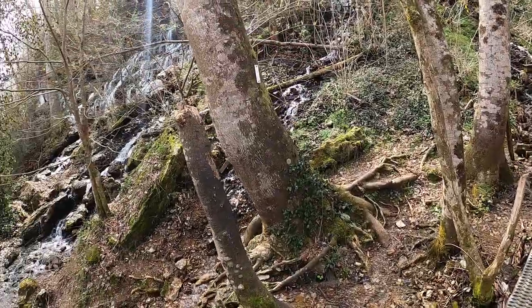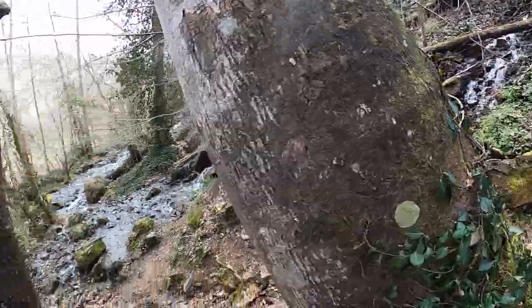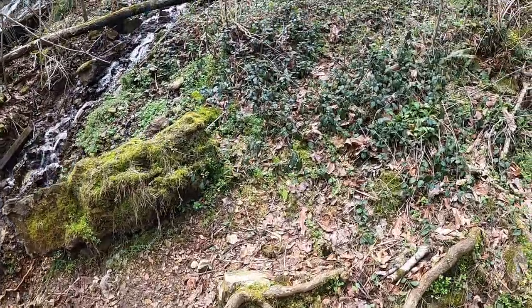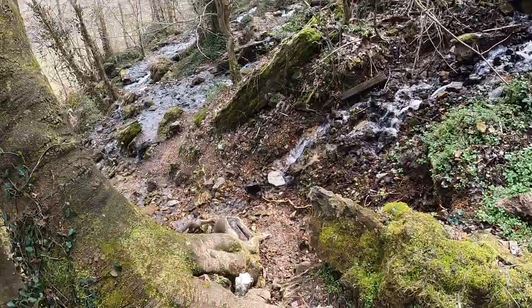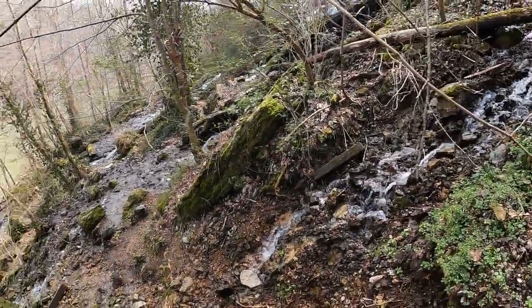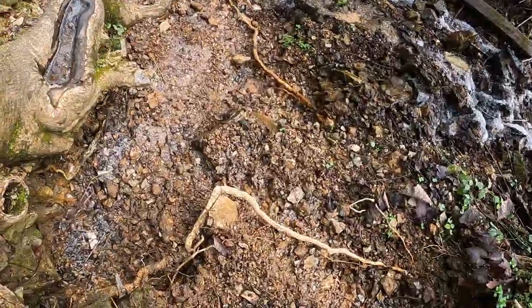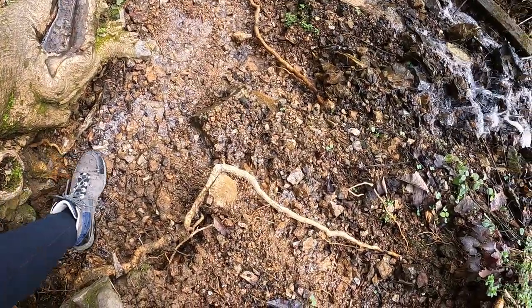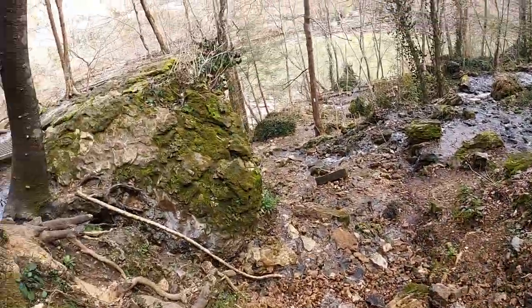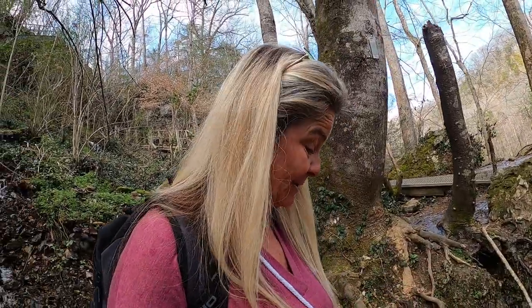Okay, let's get back to our white blaze. So I'm guessing both of these are kind of rough looking for a white blaze to be here. Yeah, you do have to use extreme caution coming down the Blue Hole Trail.